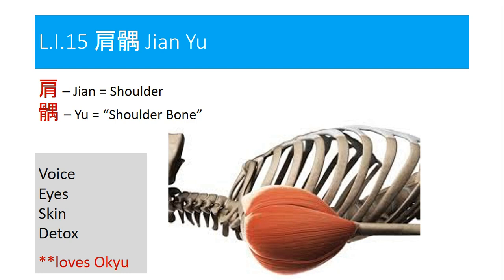Large intestine 15, Jianyu, again connotes its location, related to the shoulder. Like large intestine 14, it can be used for voice and eyes, though I tend to take it further down on the arm for those purposes. Large intestine 15 is also a skin and a detox point. In that case, it is taken at the official location.